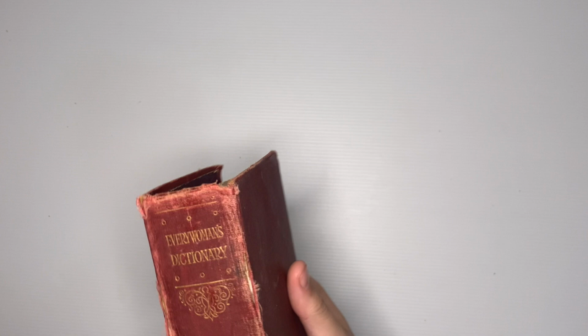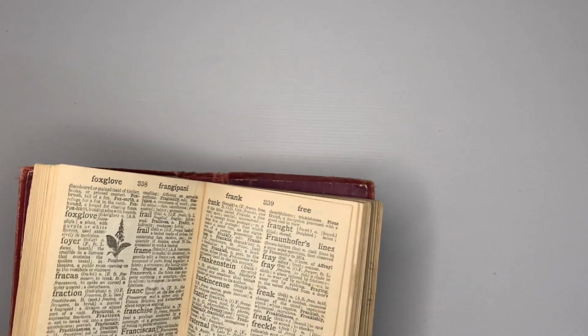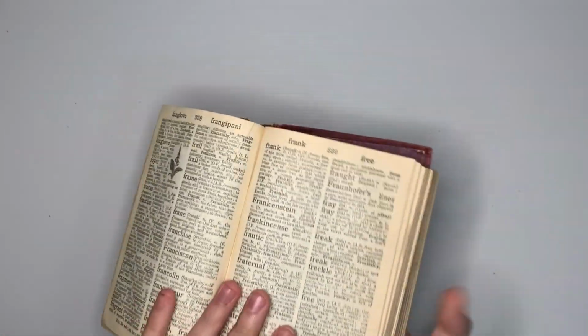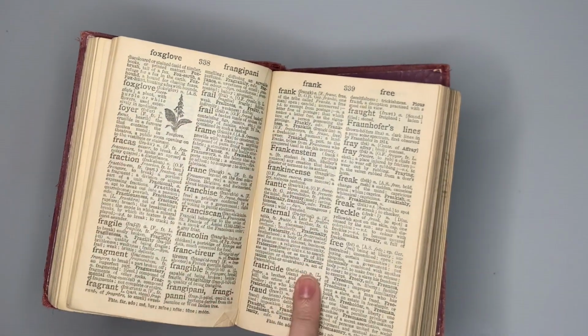Next up is this really old dictionary. And I usually buy dictionaries because they're great fillers for my mixed ephemera packs. But this one I found really cool. So I'm actually going to sell some packs of just this dictionary. Some packs of pages from this dictionary, I should say. And I really liked it because the words are really big.